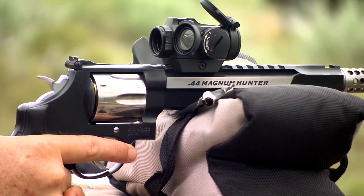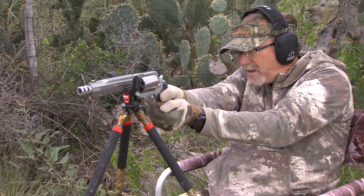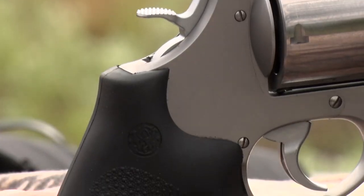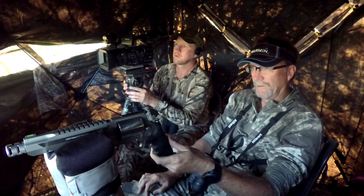We take already what I consider to be the best products on the market today, and we make them that much better. We add integral rails, we do custom action jobs, so you can expect a lot smoother, a lot lighter trigger pull, custom sights, custom grips, custom barrels. I mean, they don't look anything like our standard products.